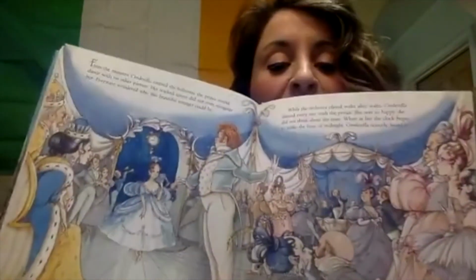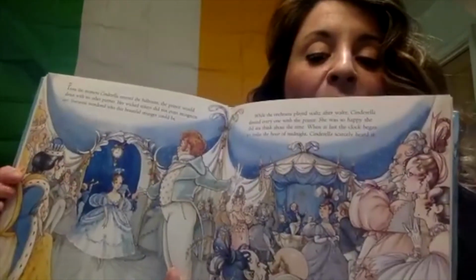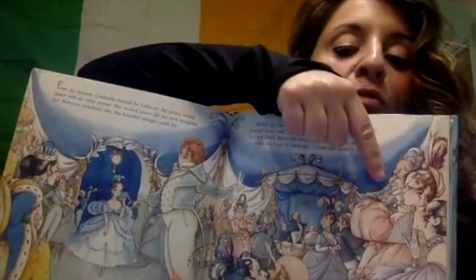And you can see the ball here again, all these curious onlookers, and here, next to that weird old man, are the stepsisters. You can see them in the corner there. Boop.